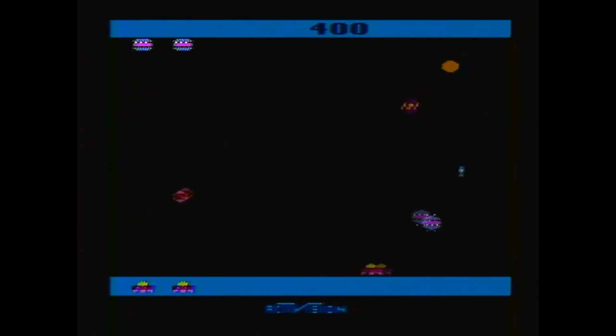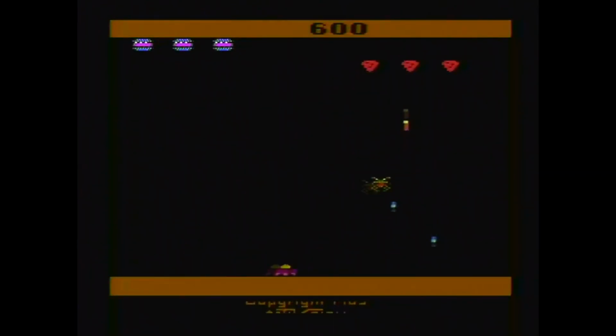What the hell? Okay, let's try this again. So yeah, if you score 10,000 points in this game, you can get your Activision Spider Fighter badge. You just have to... I love the sound effects. Alright, we gotta turn this down a little bit. I'm playing this on a flat screen TV, so it's pretty ridiculous.